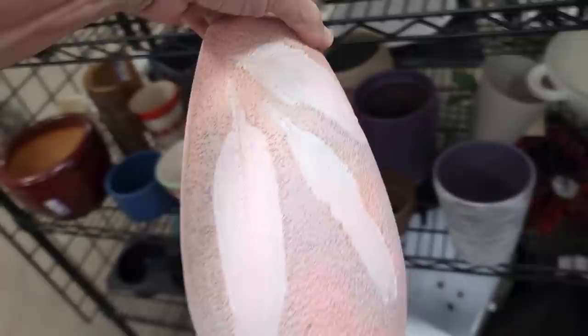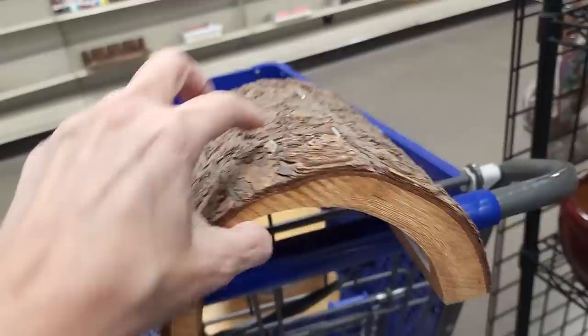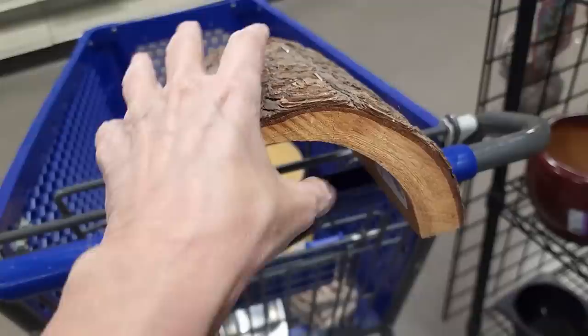Don't know how much it is. You know what? I like it. Let's grab it. I see a cool little log here that would be great for Priscilla. I'll have to get those staples out somehow, but she could hide underneath here.